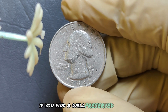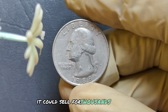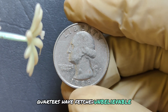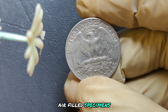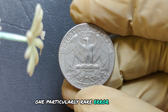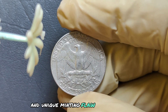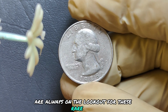If you find a well-preserved 1988 P quarter with a prominent error, it could sell for thousands or even millions at auction. Did you know? Some 1988 P quarters have fetched unbelievable prices at auctions. A few pristine, error-filled specimens have sold for astronomical amounts. One particularly rare error quarter from this year was sold for over millions due to its historical significance and unique minting flaw. Coin collectors and investors are always on the lookout for these rare finds.